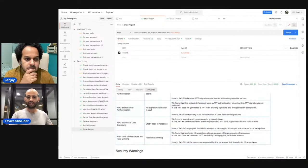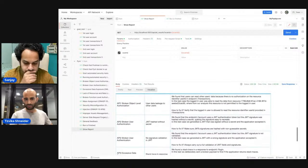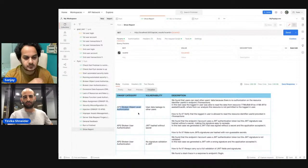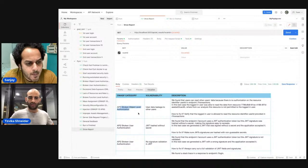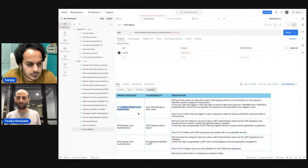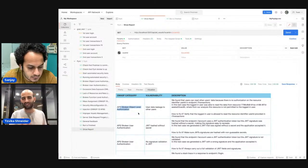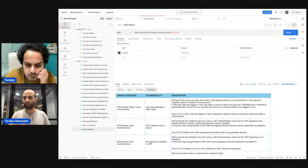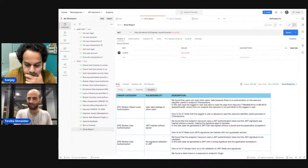For example, let's take one. Let's talk about BOLA, broken object level authorization. So we put here the OAuth category. We know it's more for security people, but we put it at least in the beginning. But in the end, it's a bug. This is the vulnerability. The description is really clear for testers, for developers, and really helps them and pushes them to take ownership of this, because it's really simple.